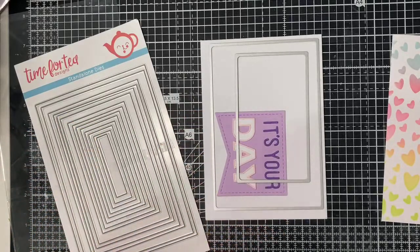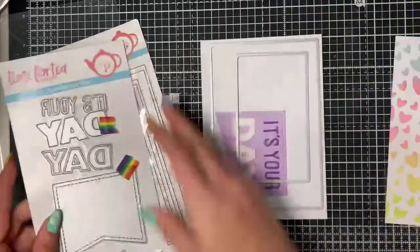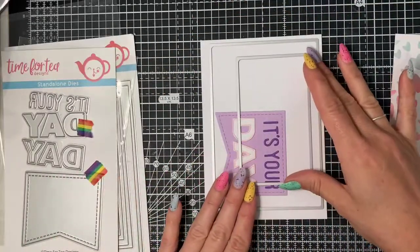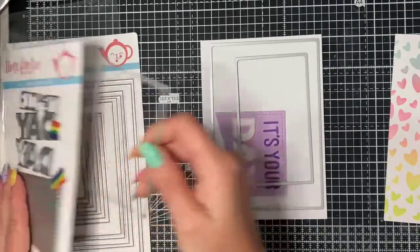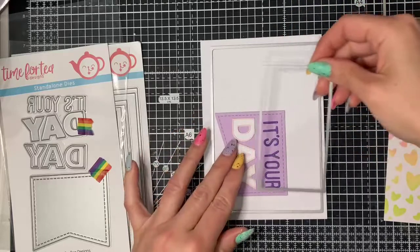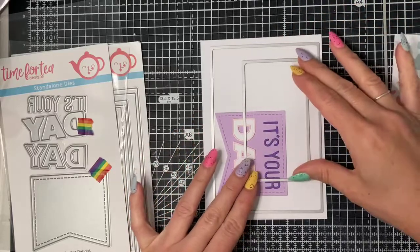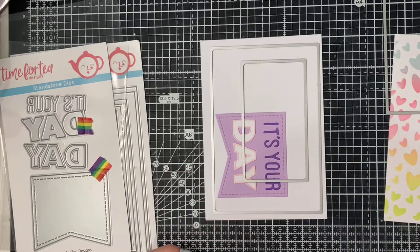So I quite like that size for the middle portion. I think that's a good size. Or we could go one smaller than that, which is this one here, and do something like this. That would be quite nice as well.